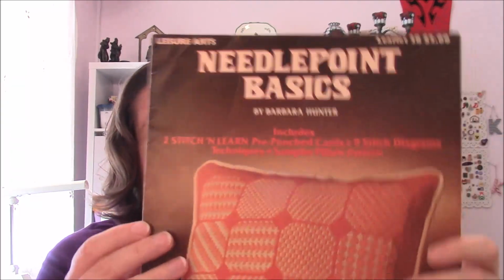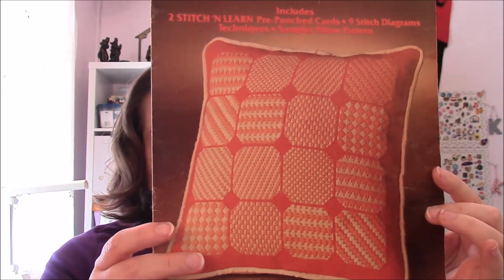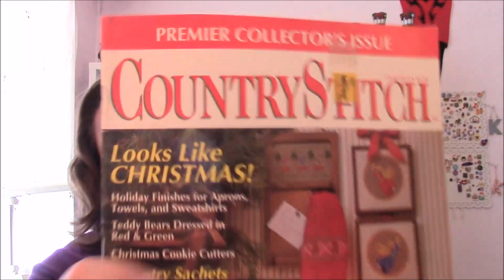Anyway, sidetrack there. We have needlepoint basics with a lovely cushion. Looks like you can do that. I haven't flipped through the books. Yep, just a bunch of different stitches, starts, stops, and figures. And interestingly enough, on the back of the leaflet, it has a couple diagrams, and it's semi-punch, so there are holes back here that you could punch out and actually test out some stuff in the back of the booklet.